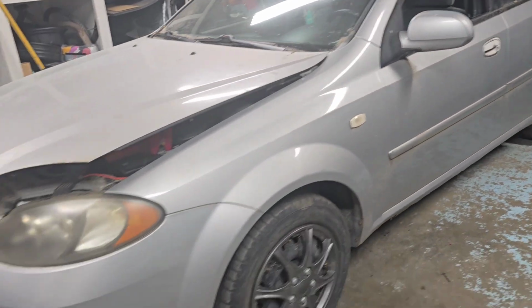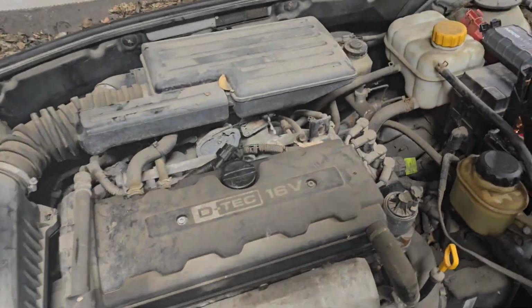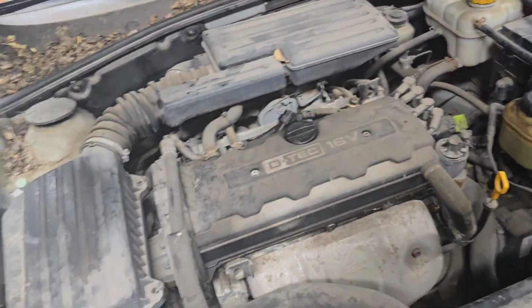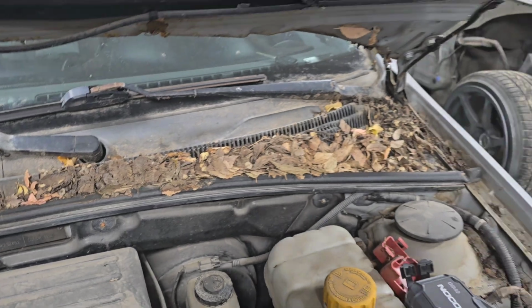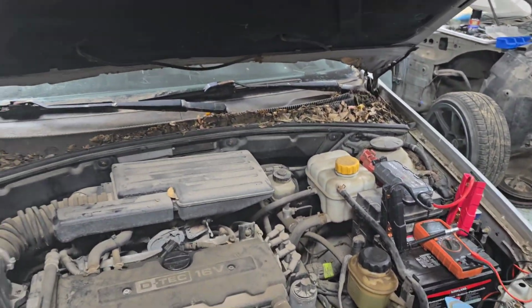Alright guys, we got an old one here, a Chevy Optra. This is a 2-liter. It's in the garage. We got a little problem on there. You can see it's been sitting over a year, and it got towed in here. I had to boost it up to bring it to the garage. So let's take a look.